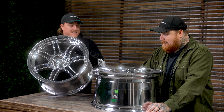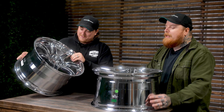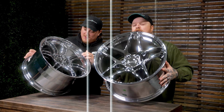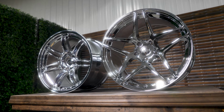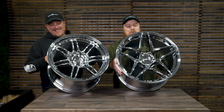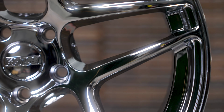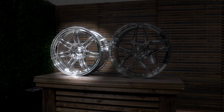I think the 7 is my favorite. It just looks right. I don't know what it is. I mean, the Astros look phenomenal too. However, the Astro is kind of inspired by Blitz 03s, and I feel like with chrome, it really seals the deal on it being that Blitz 03 look, which is cool. It's a different design, just inspired by the Blitz 03. But I don't know, the 7s just look killer in that chrome.